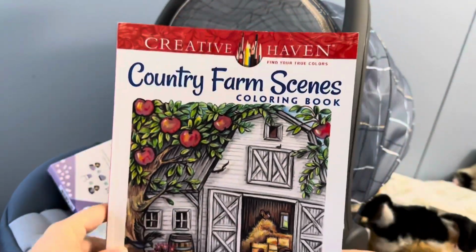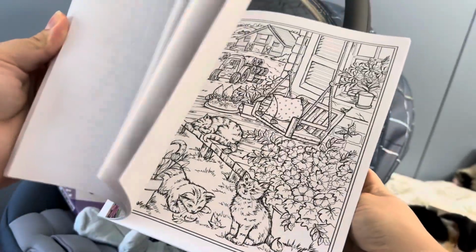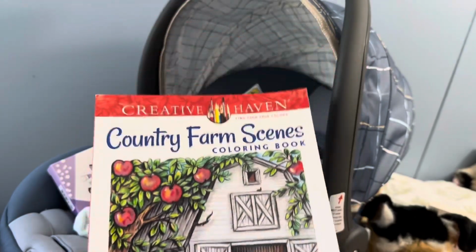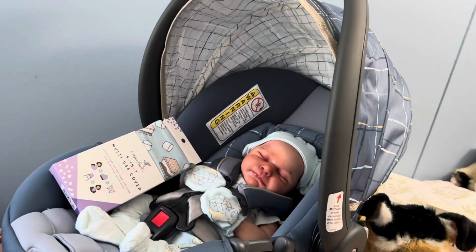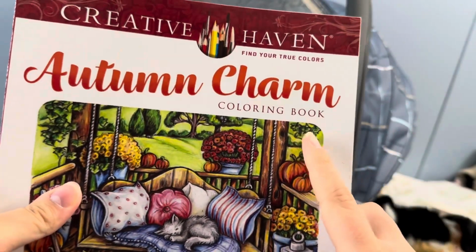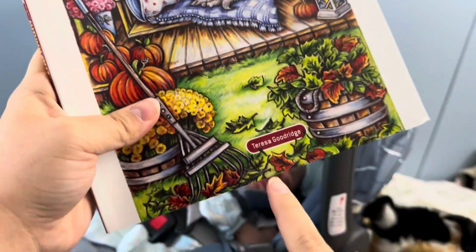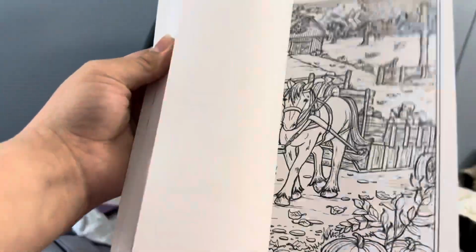This is Country Farm Scenes. Very pretty. And I also invited my mom to get one of these so that we could work on this one together. So I'm really excited for that. She just ordered hers the other day. This one, Autumn Charm. I just love all of the illustrations by, where is it? Down here. Teresa Goodridge. She does amazing illustrations and coloring books.